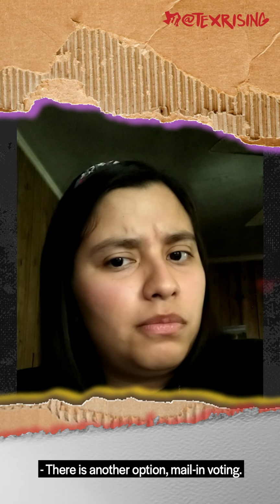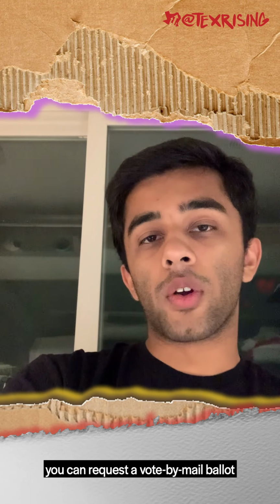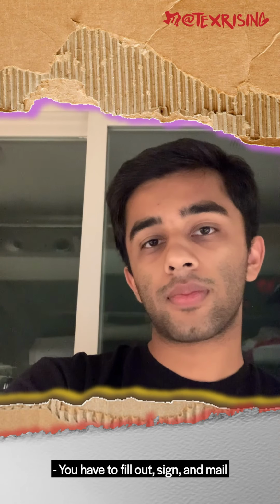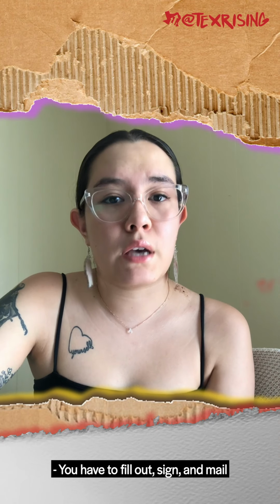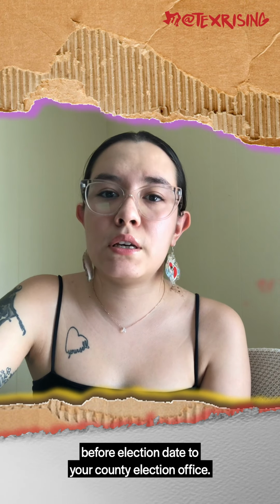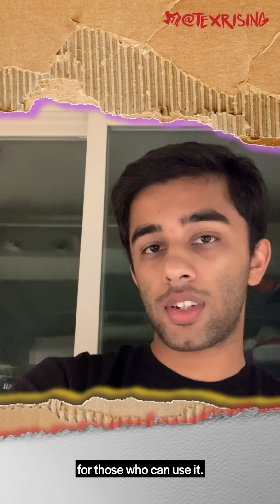There is another option, mail-in voting. If you're out of the county you registered to vote in, you can request a vote-by-mail ballot from your local elections office. You have to fill out, sign, and mail the vote-by-mail application 11 days before election date to your county election office. It's pretty simple and convenient for those who can use it.